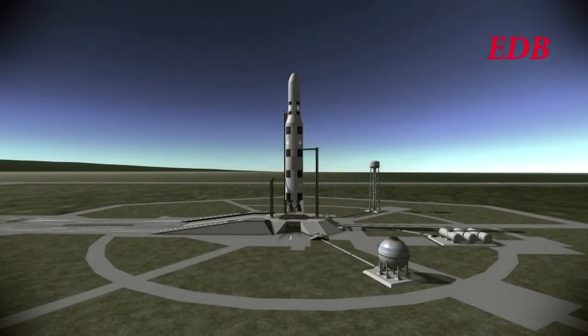T-minus 2 minutes and counting. Tank pressurization underway on the Saturn C3X launch vehicle, which will bear the Scotty module extension to Titan Station. T-minus 1 minute and 45 seconds.